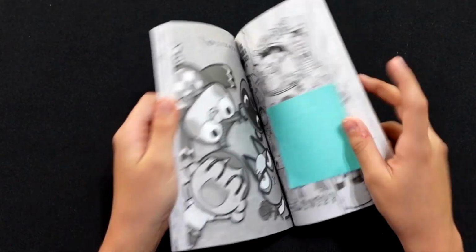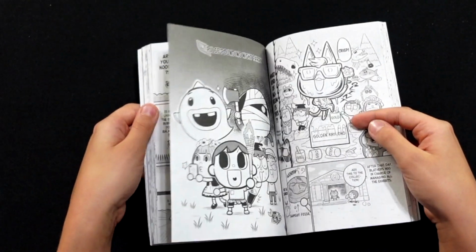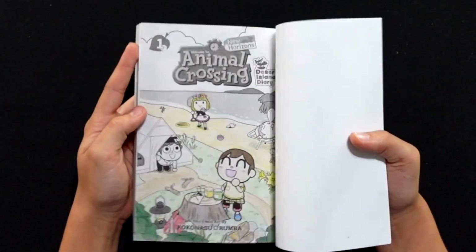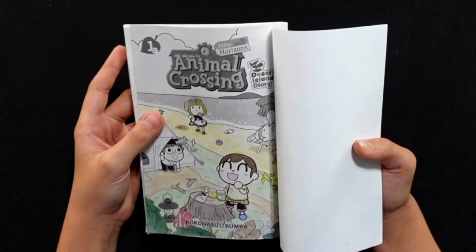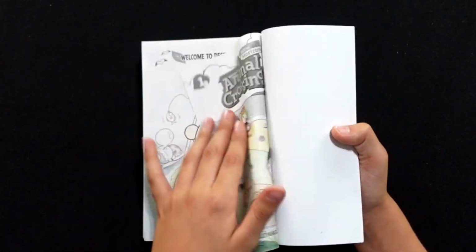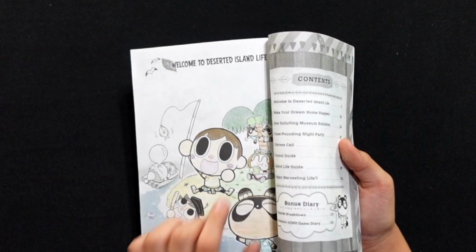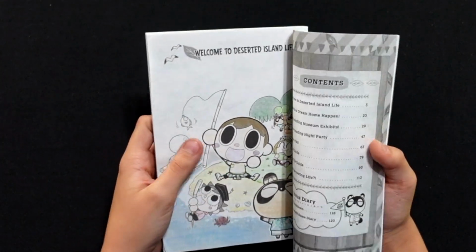When you open it, the book is black and white, as you can see here. But I saw that as something cool, because on the first two pages, I wanted to color them and add some fun pop. So here I am coloring this one a little, and then I colored this one. As you can see, you have Timmy, Tommy, Tom Nook, and the other characters in the book.